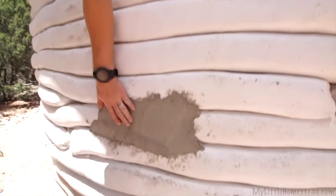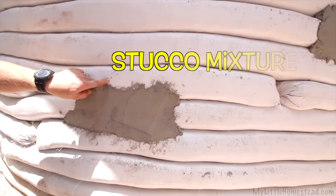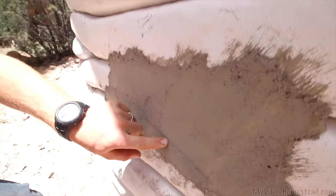I think in all honesty, we're going to be going with this one. It's 3 sand, 1 cement, and half dirt. This one's fun to put on. It's fairly sticky. It's a little bit drier than the other stuff, but it's not bad. And you can see it has good texture. If we were to break it off, if we even can, look at this.